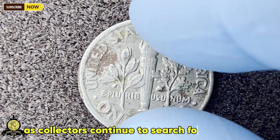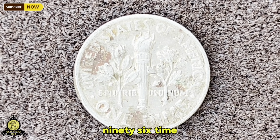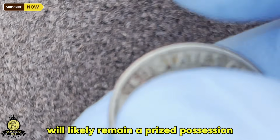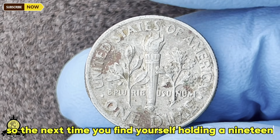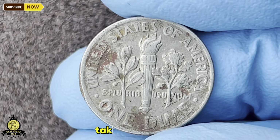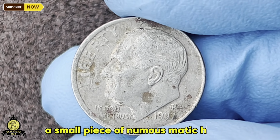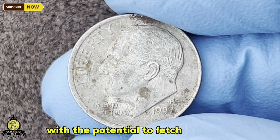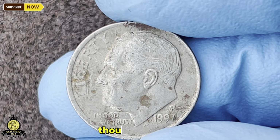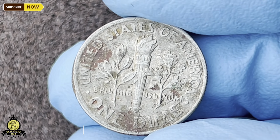As collectors continue to search for these rare and valuable specimens, the 1996 dime will likely remain a prized possession for years to come. So, the next time you find yourself holding a 1996 dime, take a closer look. You might just be holding a small piece of numismatic history worth much more than you think. With the potential to fetch up to $116,000, that seemingly ordinary dime might be the unexpected treasure you've been waiting for.